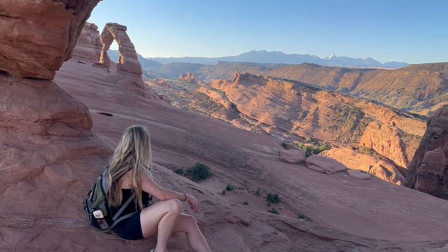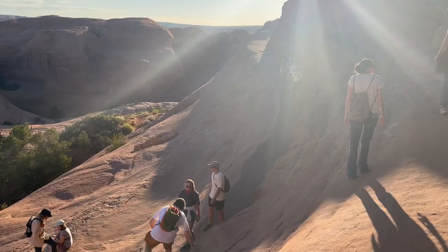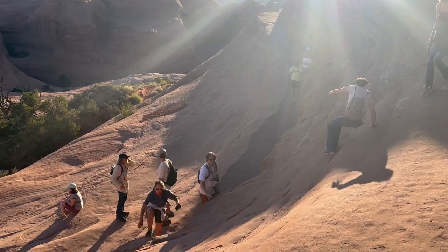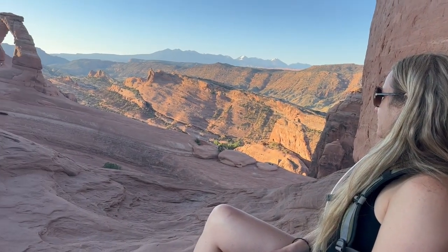So either on your way up or on your way back, there is a little spot just before you get to the main viewpoint where you can hike up. It's a little bit of a scramble, but it's not that hard. So this is the main trail, and where Dustin is where you can climb up. There's this little window that just frames the arch. We're standing right in the middle of the window right now, and the arch is just right there. It's an amazing spot to look at it.